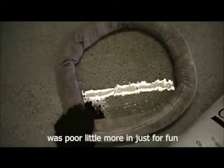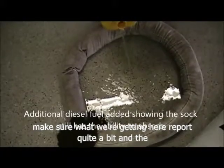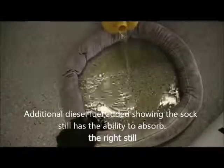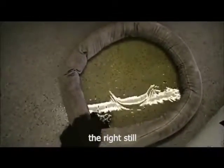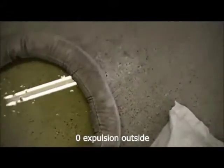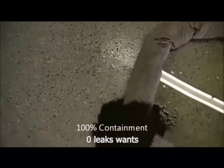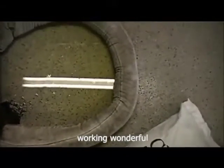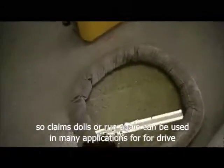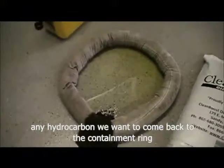Let's pour a little more in just for fun. We've poured quite a bit in, but still zero expulsion outside, zero leaks. And it's working wonderful. So CleanBoost Oil Absorbent, again, can be used in many applications for floor dry, containment, any hydrocarbon.